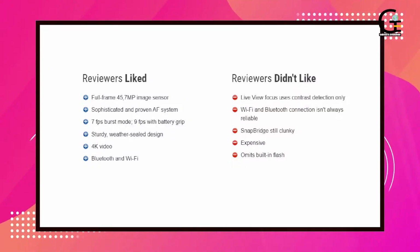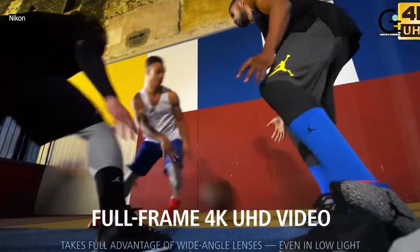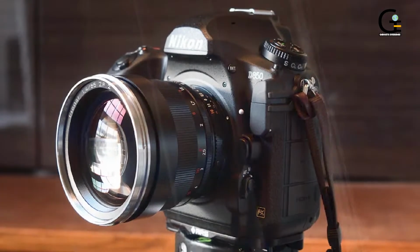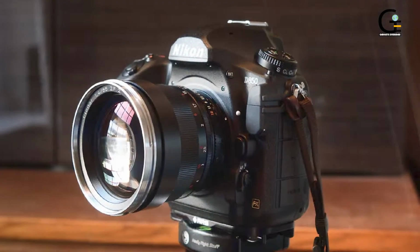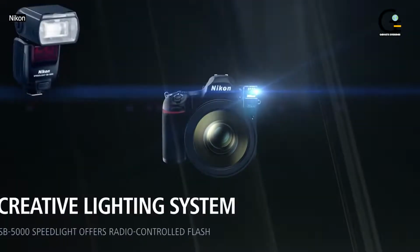It has a 153-point autofocus system, and can capture images at 7 frames per second, or 9 fps with the optional MB-D18 battery grip. Amazing video features also make it one of the best 4K camera choices around, though the newer Nikon D780 would be a better and cheaper choice for videographers.